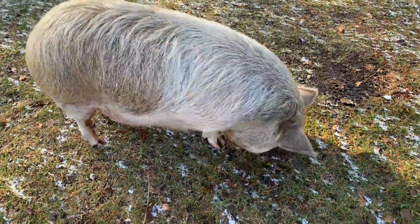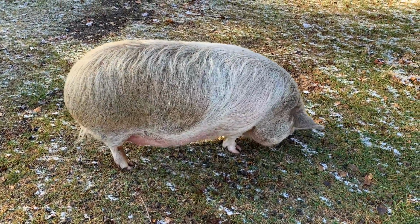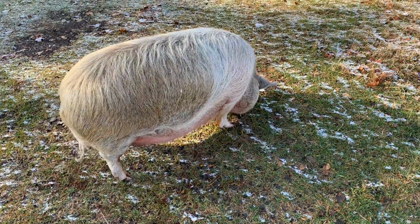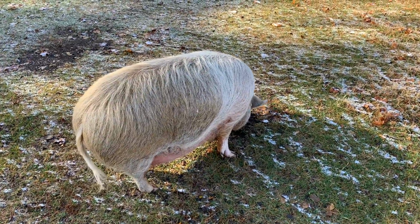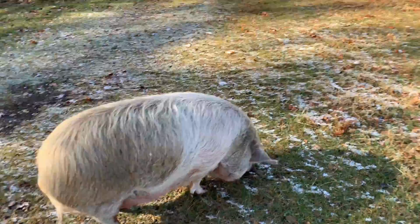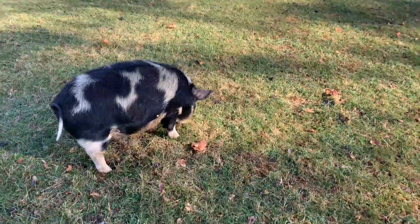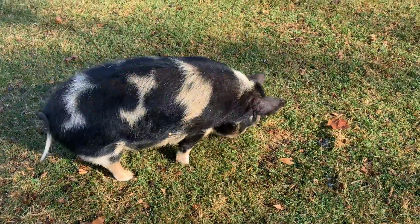I'll have to start watching for signs of heat. About a week after we brought Ava home, it looked like one of the girls was in heat because they were showing some of the signs. There was a lot of butt sniffing and they were trying to mount each other. I couldn't really tell who it was that was in heat. I was pretty sure that it was Clover, but Clover was only about 6 months old at that time. So maybe it was Ava.